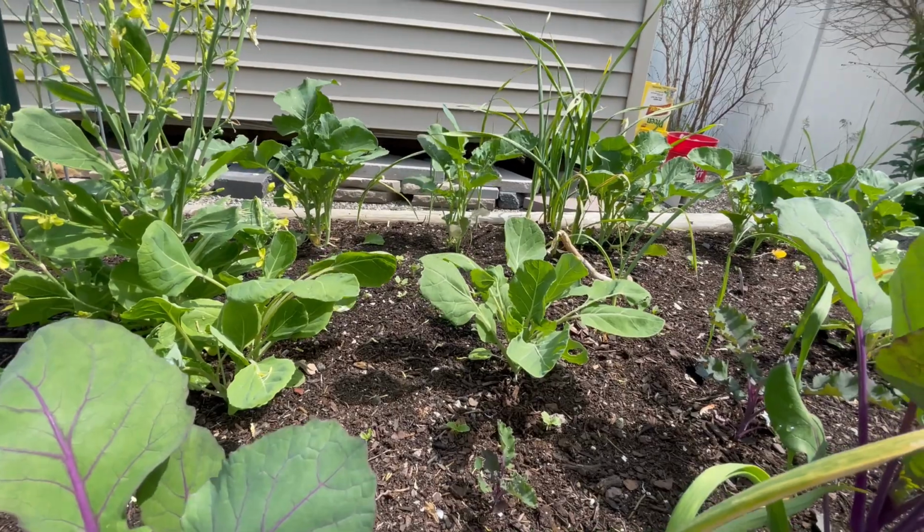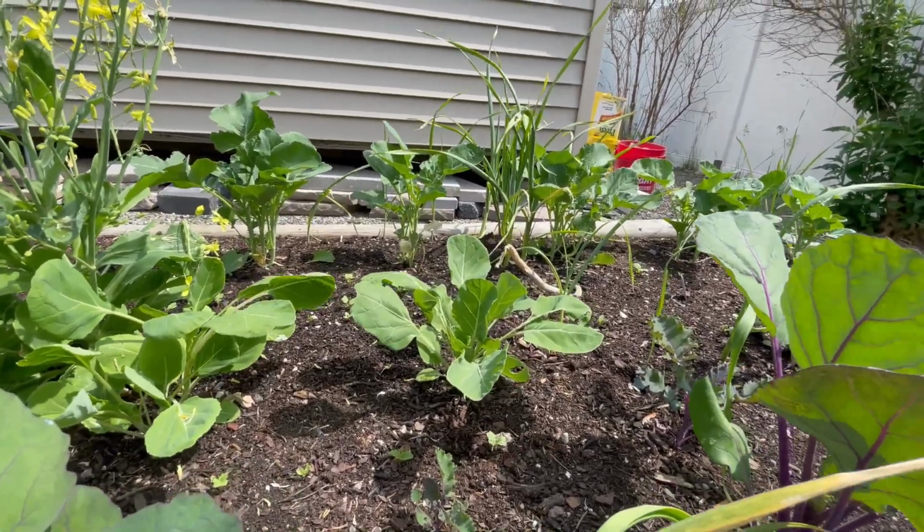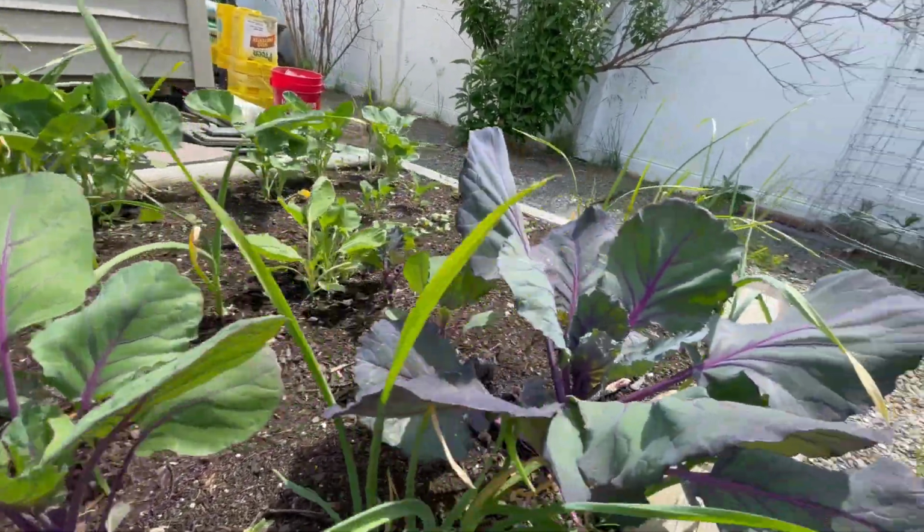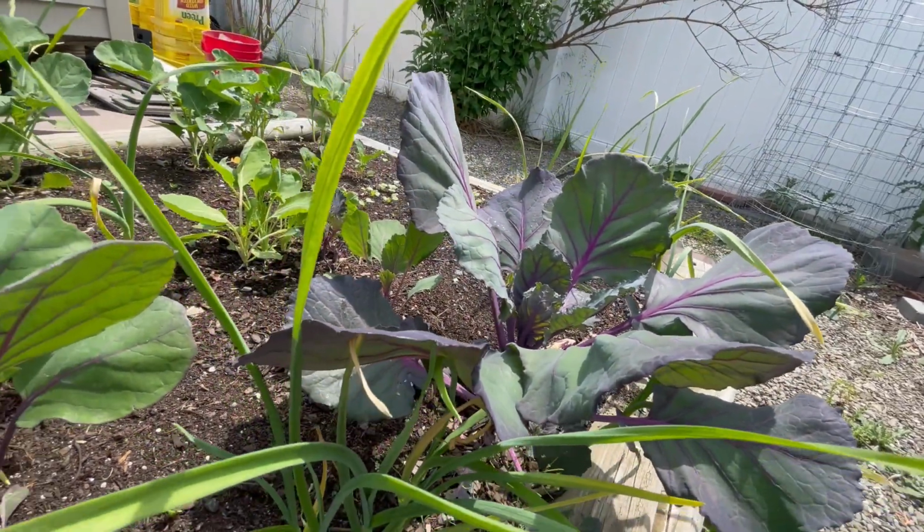But like I said, I'm going to start all this stuff in climate control inside the house this year in the middle of summer, so that by the time September rolls around, I'm going to have some really good starter plants. I'm going to do it.